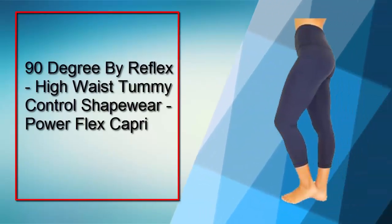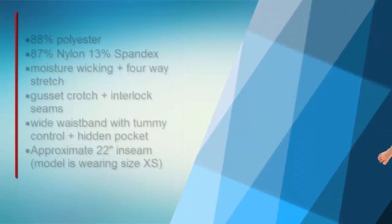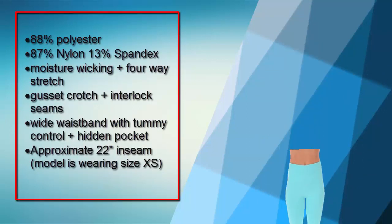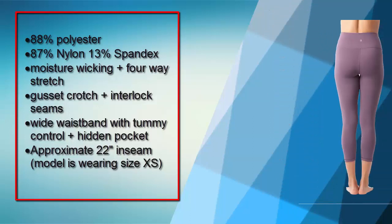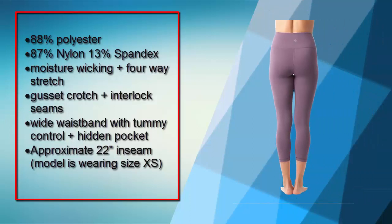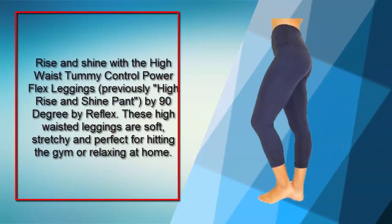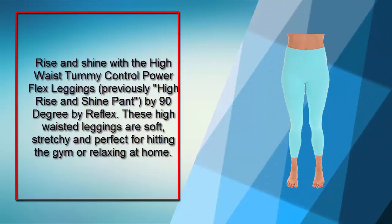90 Degree by Reflex high waist tummy control shapewear, Power Flex Capri, 88% polyester, 87% nylon, 13% spandex, moisture wicking plus 4-way stretch, gusset crotch and interlock seams, wide waistband with tummy control and hidden pocket, approximate 22 inch inseam, model is wearing size XS. Rise and shine with the high waist tummy control Power Flex leggings, previously high rise and shine pant, by 90 Degree by Reflex.